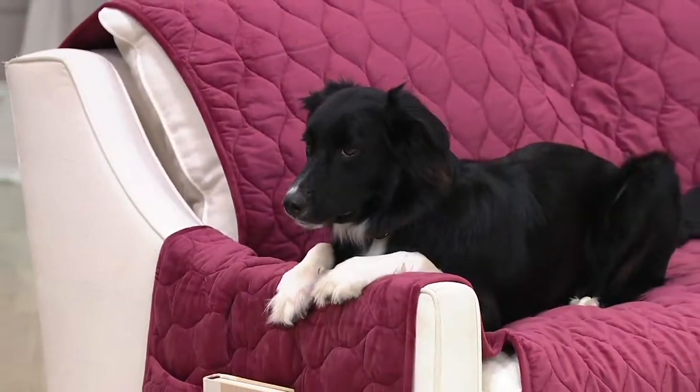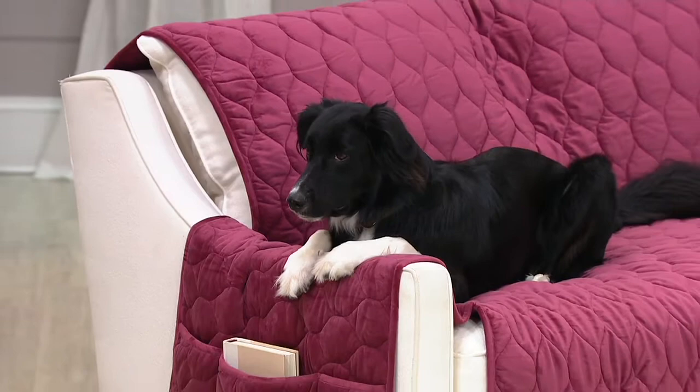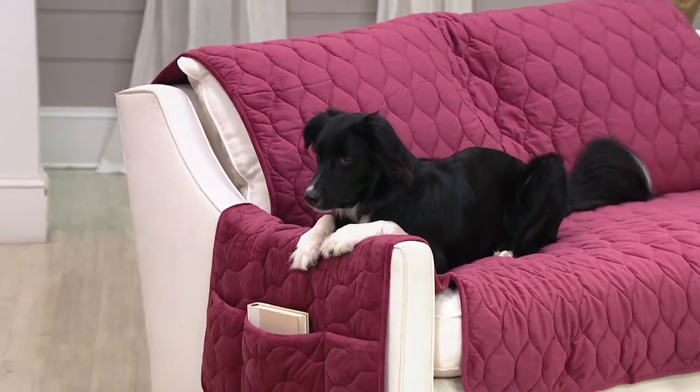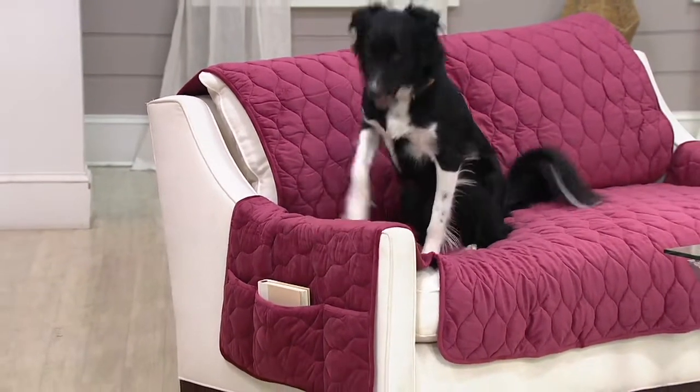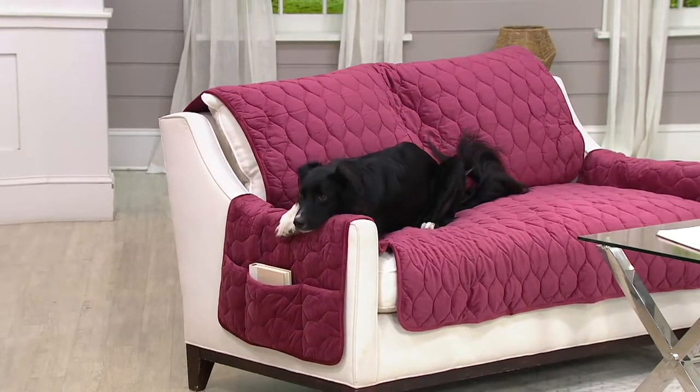Being such a good dog and doing what good dogs do, and that is keep their pets and their parents happy by snuggling, but that also means sometimes they're on your furniture. Well, we've got a solution to help protect your furniture and keep Flirt happy.